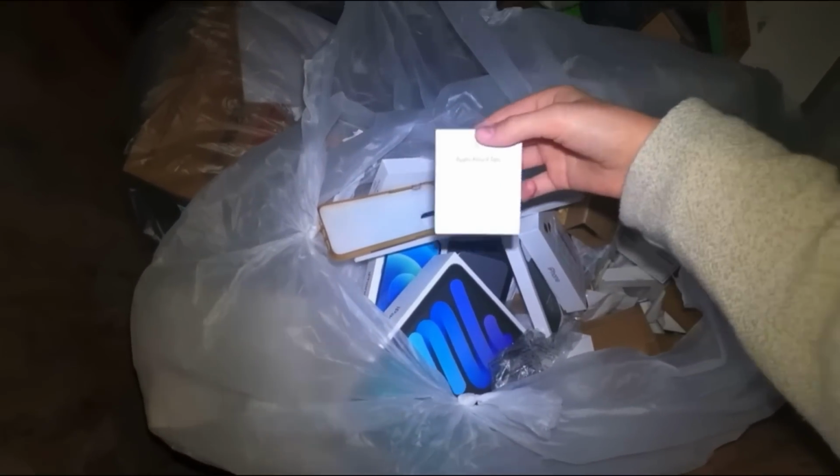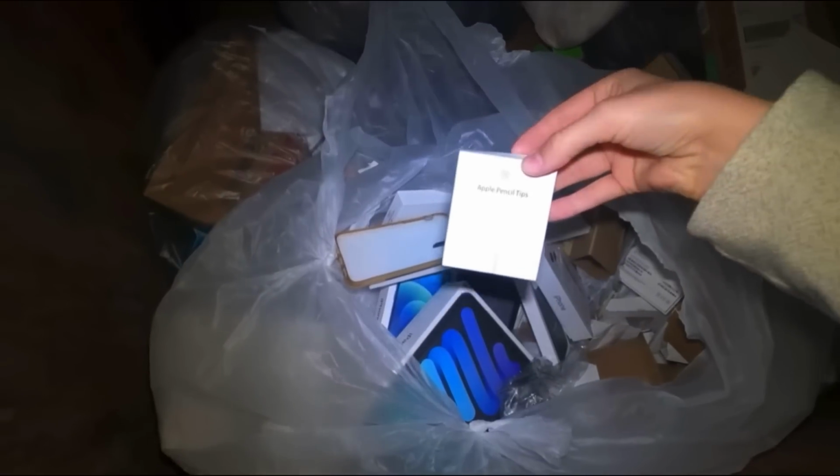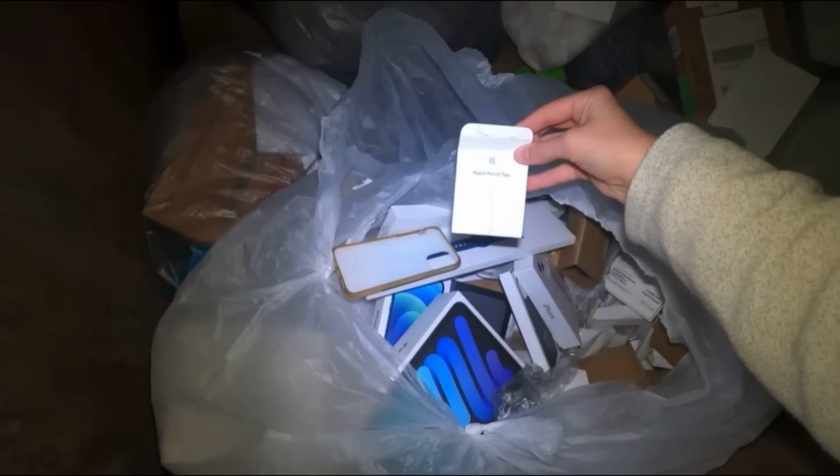Hey guys, I'm checking out my Apple Store dumpster. I've been checking here recently a lot and I haven't found much, except tonight I did actually find a bunch of boxes. I'm kind of going through them and I opened them up. This one, there are these Apple pencil tips. Okay, I turned it down so hopefully you guys can see a little bit better, but these ones are actually inside the case and it looks like there's some other things in here.